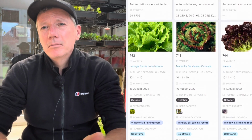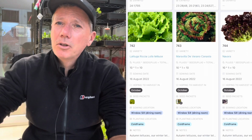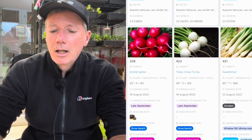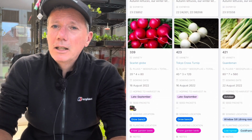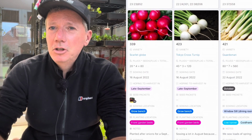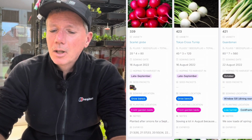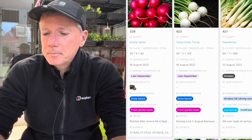And then in late November, I'll sow another batch of lettuce, and they're the ones we'll be eating in early spring. So more successions of Scarlet Grove and Tokyo Cross, and you'll notice the numbers of Tokyo Cross are increasing. So I'm doing 40, a full 40 cell tray, 3 turnips each. It's worth reducing the number down to 3 turnips in each cell later on in the year, so that they all get a little bit more light. You can do 4 to a cell earlier on in the year.